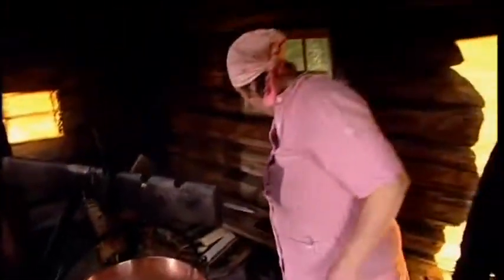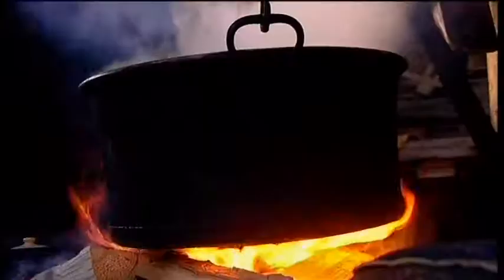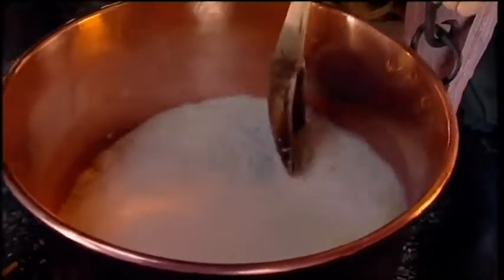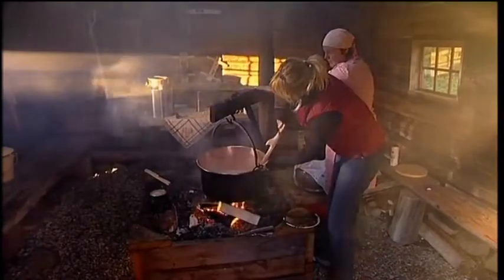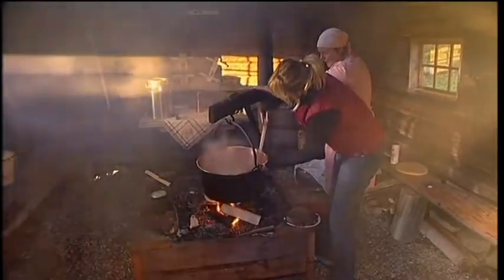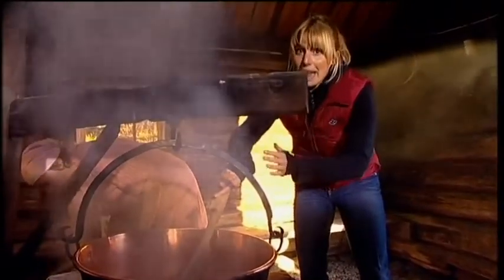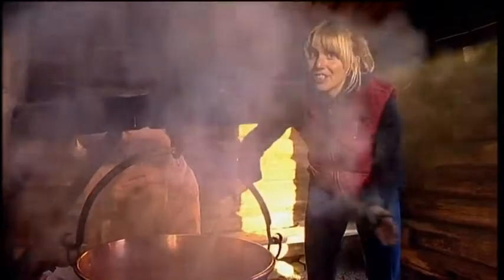Then you add the cheese rennet. Leave it for 20 minutes. Over that time, the milk will slowly start to separate into curds and whey. And it is the curds that you make cheese of, and the whey that you make the soft whey cheese of. Look here.